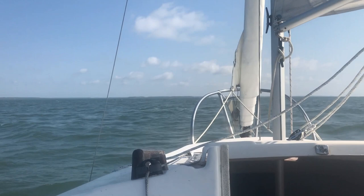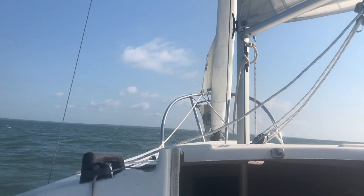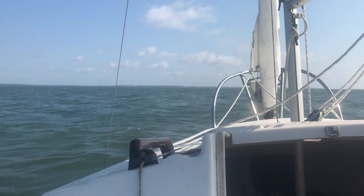Overall, it's been a good week. Most of the storms struck at night when we were at anchor. Didn't really have to sail through any. And winds were light earlier in the week, but freshened throughout the week. Nice, probably 8-10. Today, maybe gusting to 12. But overall, a good week and a great event.